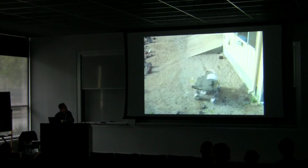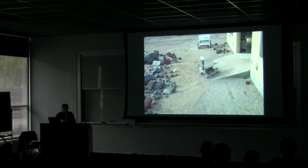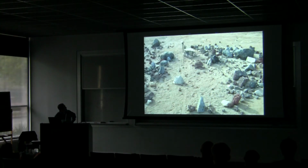You can see the rover. Let me play this one more time. It did go rather fast. It's trying to get to a point somewhere here where the arrow line is pointing. It has a certain perception area in front of the rover, plans its path, tries to get there, sees the obstacles, and tries to plan around them. So there's a replanning phase happening here. It tries to get through here, it turns out this is a cul-de-sac, it can't get through, so it tries to find another path.